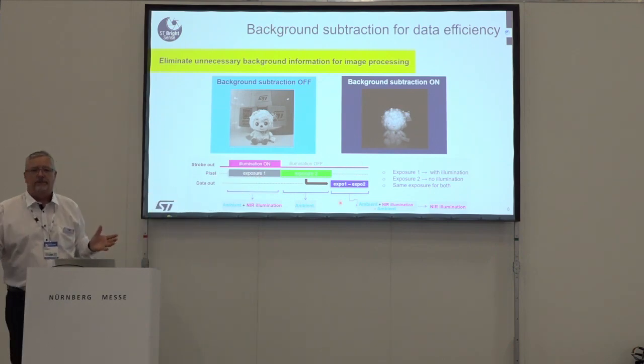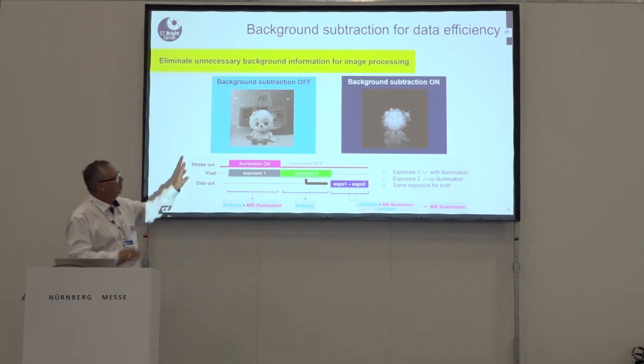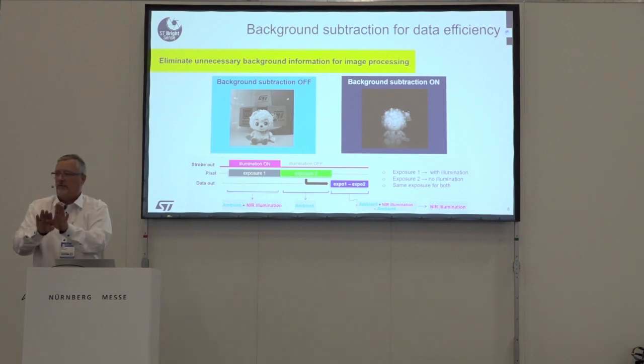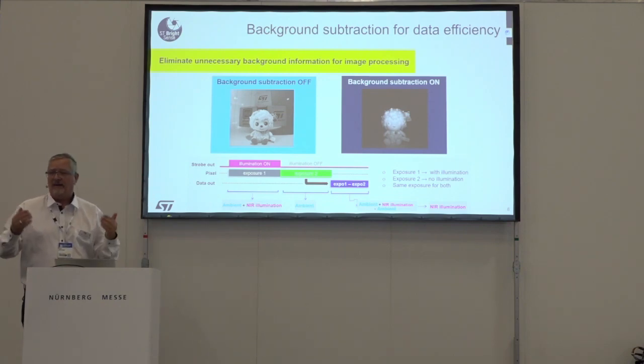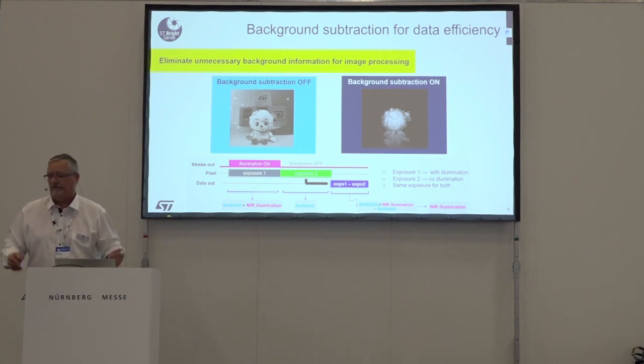This is a typical feature which we know from video conferencing. Background is not requested, not important. Simply by comparing two following frames, we can see what is important, what is moving, and the rest is eliminated. So background removal is one of these digital features which we are able to provide, again reducing data bandwidth, data rate, frame rate.